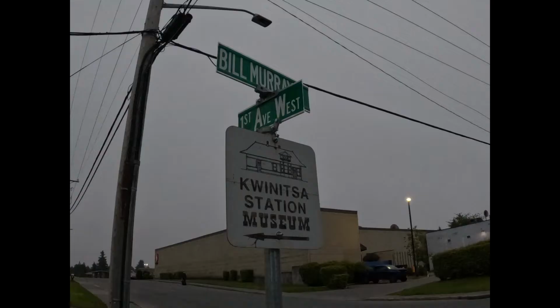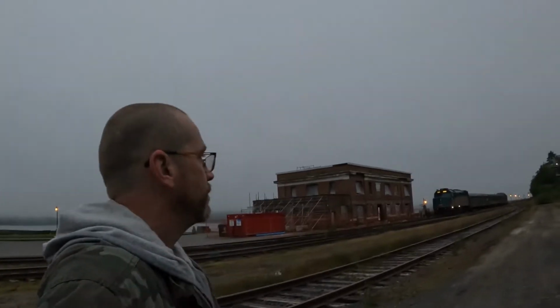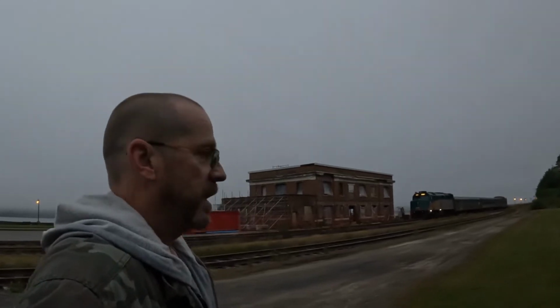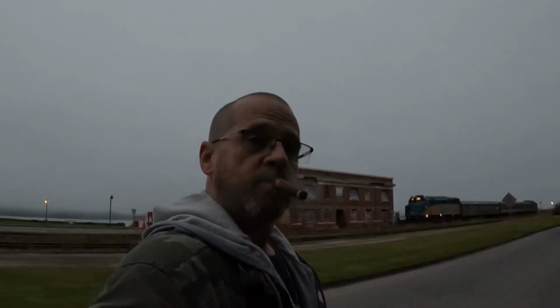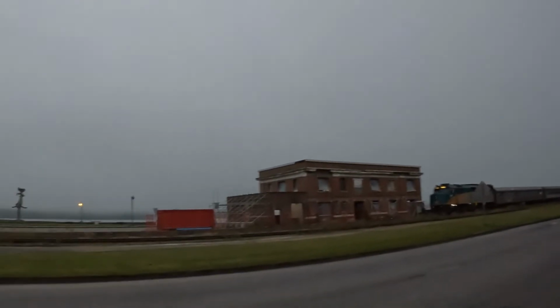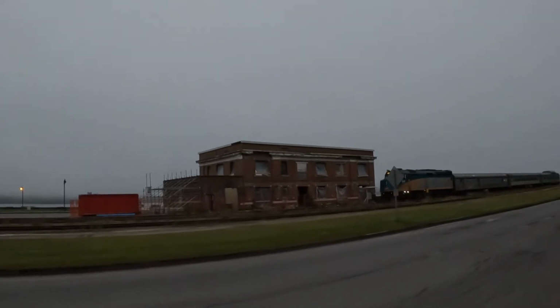We'll go up Bill Murray Avenue. I don't know why they're called Bill Murray. Presumably it's not the same Bill Murray, but it's Bill Murray Avenue nonetheless. From the waterfront, I'm gonna go back up now and see what life has now sprouted up in Rupert at 10 after 5. Come along with me. I'm sure it'll be exciting. Goodbye, old railroad building. We'll see you again.